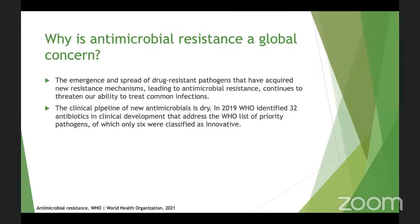The second one: the clinical pipeline of new antimicrobials is dry. We started in 1928 by discovering penicillin, and after that we tried to discover all the other antibiotics. But after we covered most of the infectious diseases, we stopped discovering antibiotics. Now, with antimicrobial resistance, we have ended up with only a few antibiotics that work on bacteria that have developed resistance. This generates a new issue: we cannot cover the antimicrobial resistance with the available antibiotics, so we have to discover new antibiotics.